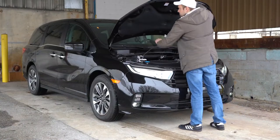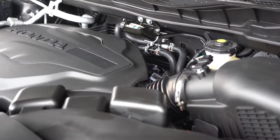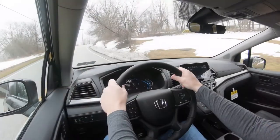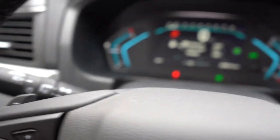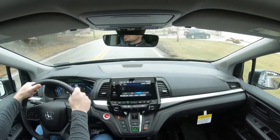Powering this one is going to be a 3.5 liter direct injected V6, putting out 280 horsepower at 6,000 RPM, 262 pound-feet of torque available at 4,700 RPM, power sent to the front wheels through a 10-speed automatic with paddle shifters, which you guys know we will be testing out in a little bit here, but 0 to 60 time comes in at approximately 6.6 seconds, which I gotta admit is quite impressive for a minivan.